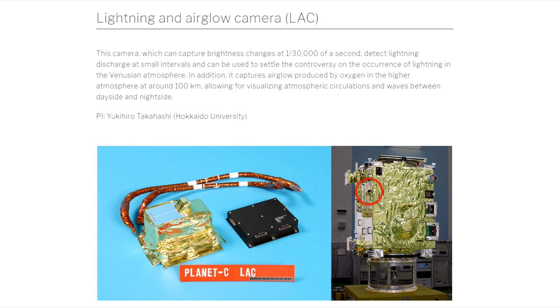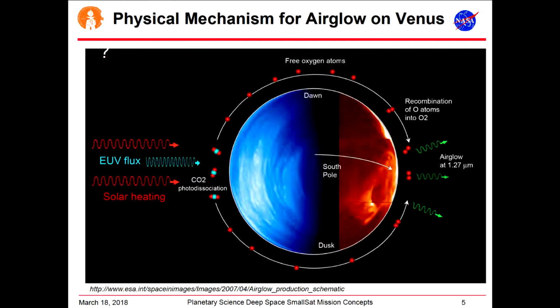Finally, there is the lightning and air glow camera, or LAC. This camera can detect high-speed brightness changes up to 1/30,000th of a second, which helps it look for lightning. It can also observe air glow from oxygen at around 100 kilometers above the surface. This air glow is quite fascinating as it is caused by UV radiation from the sun breaking apart CO2 on the day side, of which the resulting oxygen atoms get carried around to the other side of the planet to form back into O2, emitting a strong infrared light.